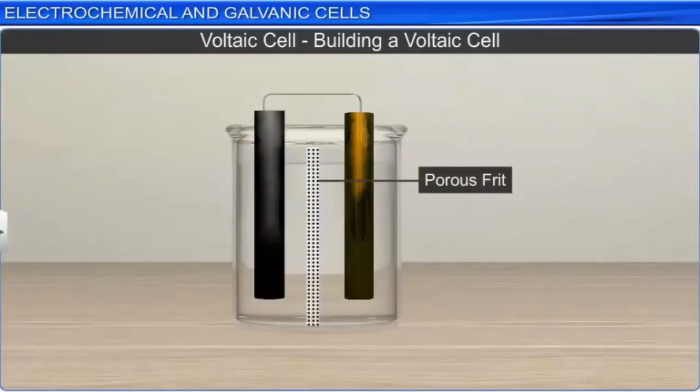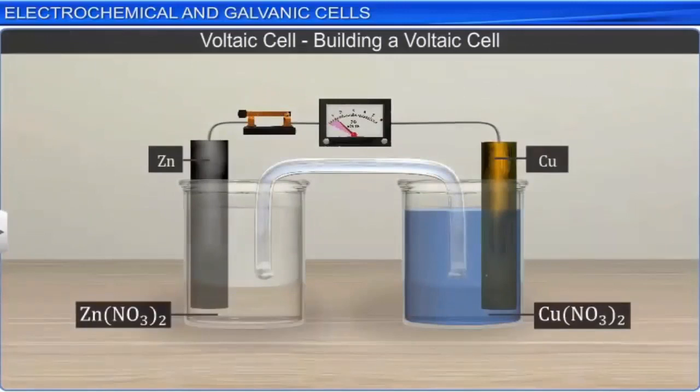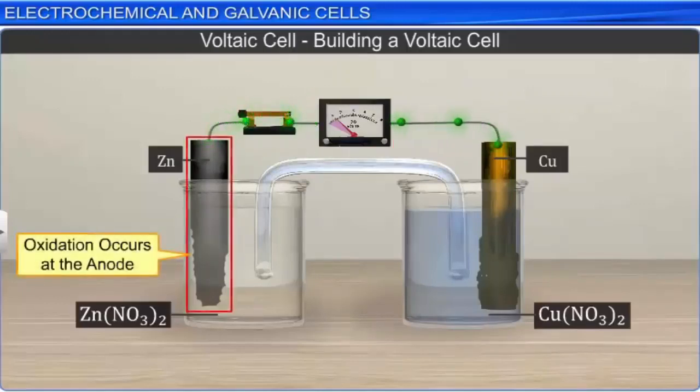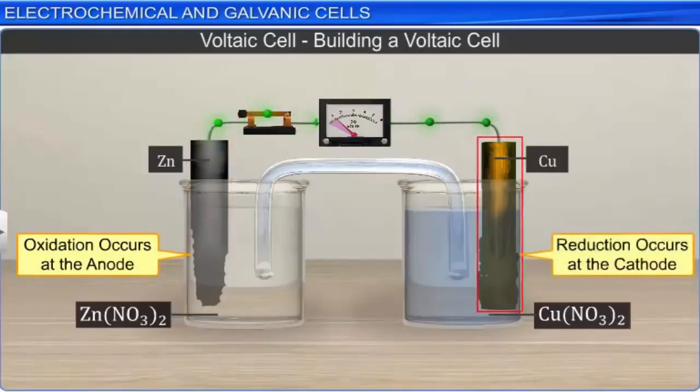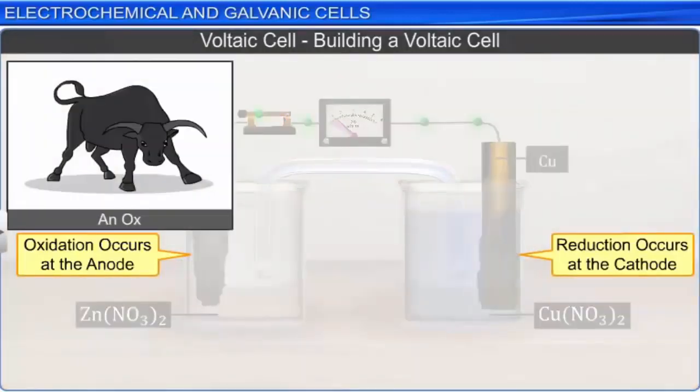When the switch is closed, the circuit is complete, and electrons move through the external wire. The migration of electrons through the external wire creates a current that can be used to run a motor or some other electrical device. The electrode where oxidation occurs is called the anode, and the electrode where reduction occurs is called the cathode. To help you remember this, think of an ox and a red cat. Oxidation occurs at the anode. Reduction occurs at the cathode.